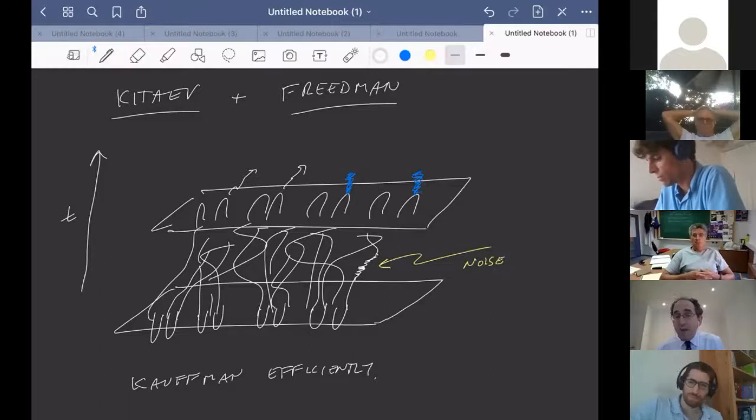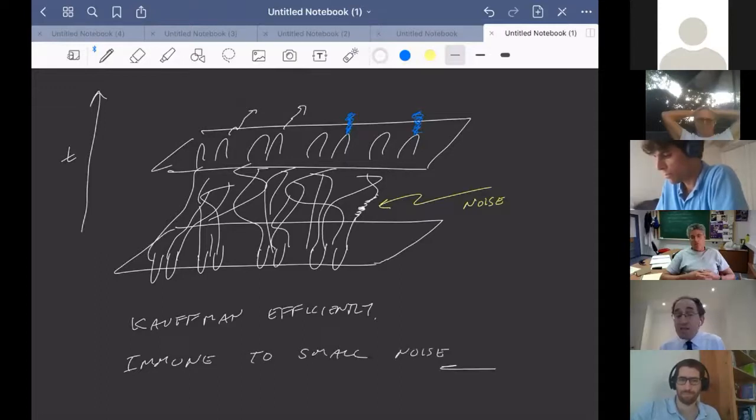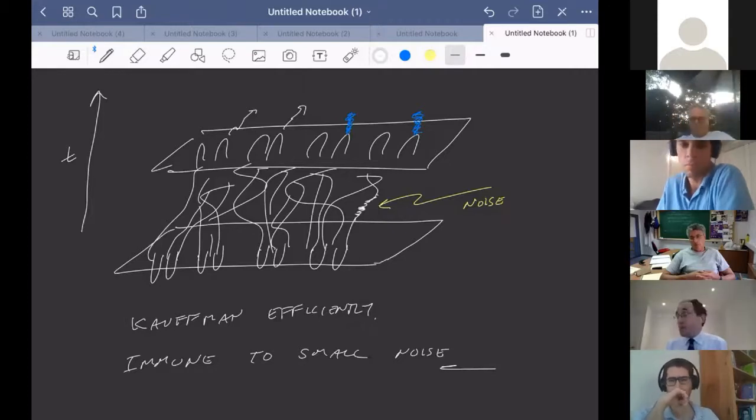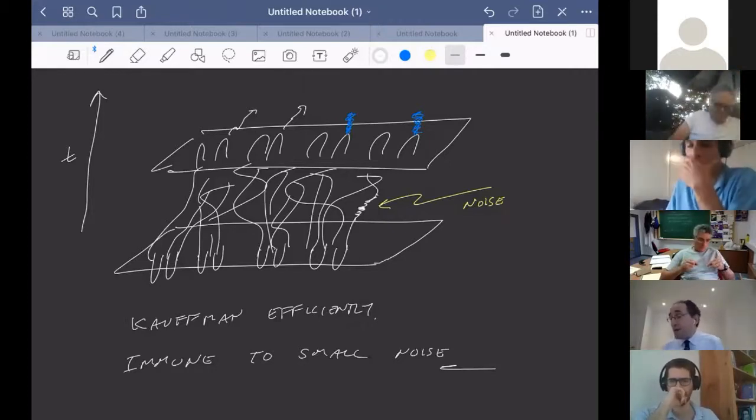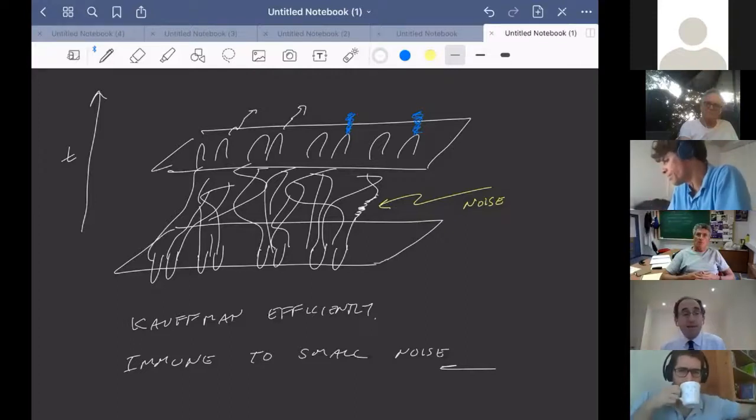However, as long as the path has the same topology as your intended path, then it hasn't made an error at all. You have done exactly the same computation without introducing any errors. So the point is that these topological quantum computers are inherently noise protected. So they're immune to small noise. And that's the reason people are interested in pursuing this approach for quantum computation. So it is a bit of a dark horse candidate for quantum computation, but the company Microsoft, for one, is investing a lot of eggs in that basket.